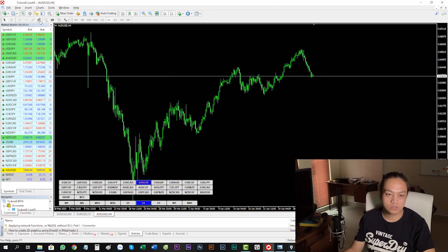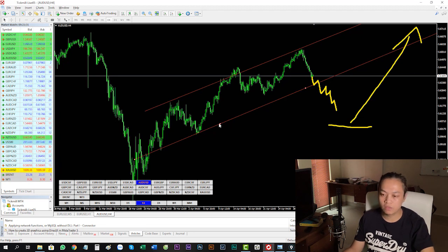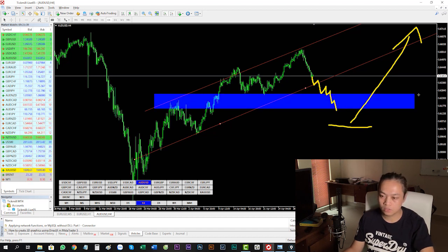For Australian and US dollar, in general we have an uptrend. But before we have another uptrend movement, you may experience a downtrend. The price may move like this, or even reach this level before moving up. So in my advice, you pay special attention when the price approaches and moves into this blue zone.